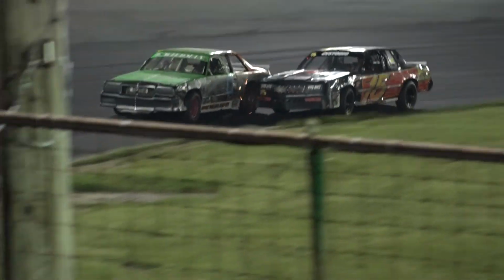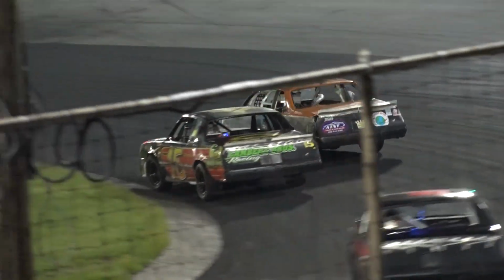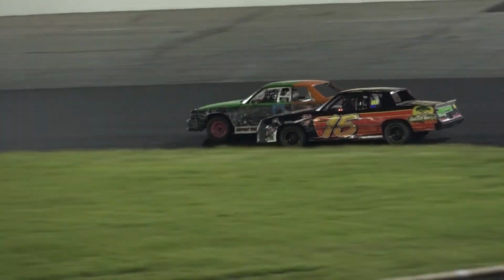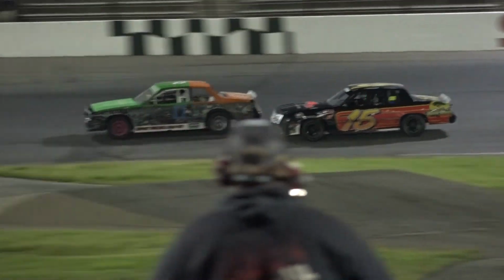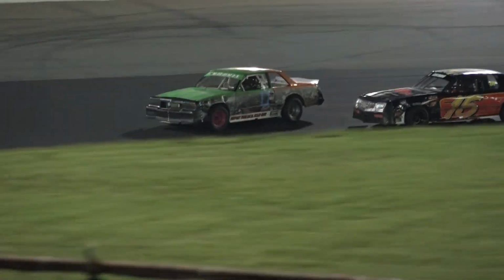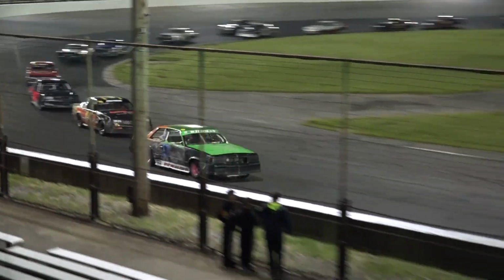Cestodio takes a peek down to the inside. Cestodio might have that inside lane. They touch off of 4. Perry able to maintain the lead with Henriques right on that rear bumper of Cordeira. He has not left his side for several laps. Down the back stretch they go, and Cestodio settles in right behind him. Perry strong on the outside, able to hold him off that time as they come off of 4.